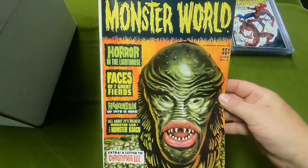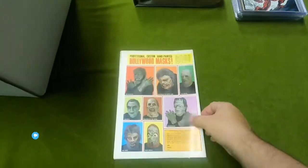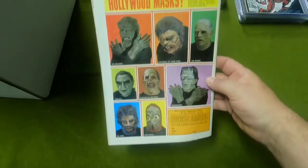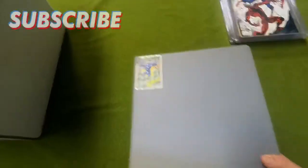Now, I wish they had a little bit more of that, because I'm definitely a fan of anything that's... Look at that on the back. It's got the Hollywood mask. Yeah, that's pretty cool. But now here's the trading cards here that I was telling you about.